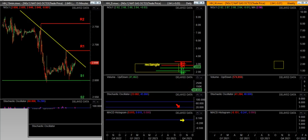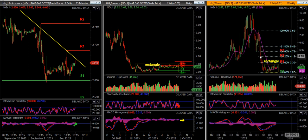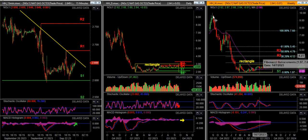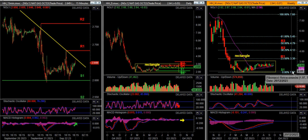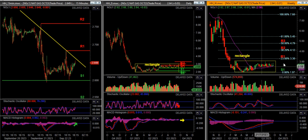Okay, on the weekly chart, I am zooming in. And we do have a little bit of a rectangle going on here. So you can see we moved lower from this downtrend. Now we have this basing pattern. And ultimately, yes, I do believe that the market will break higher. We've only seen lows in the two dollars per MMBtu range just twice in the past, however many years, 10 years, I believe. So there's no reason for the market to move lower. So anyone still bearish on Henry Hub, I don't know where you're getting this from.